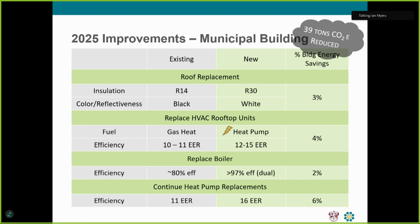So it's primarily for ventilation, and then the rest is served by water source heat pumps throughout the building. That's the bottom line there. But the HVAC, the rooftop units, are going to go from gas heat to heat pump. So the little lightning bolt there is electrification of previously on-site gas consumption, which takes a stride towards the Ready for 100 goals of electrification. So we're increasing efficiency there, moving away from gas heat, to the tune of, again, it seems small at about 4% of total energy usage, but in combination it's good stuff.